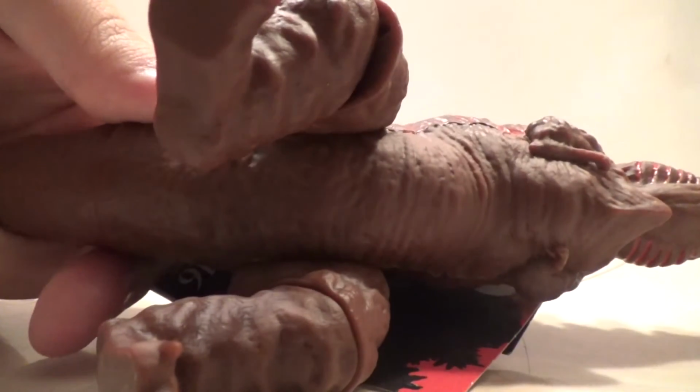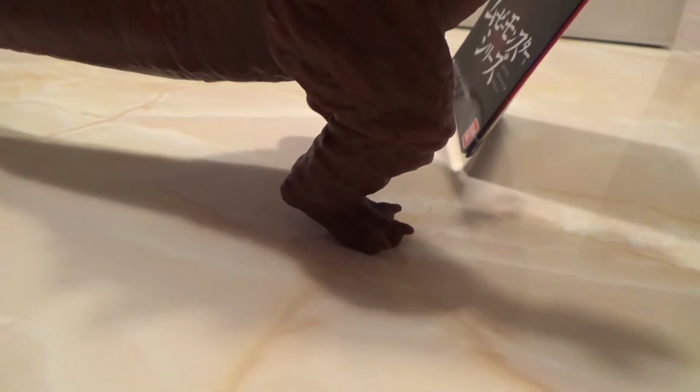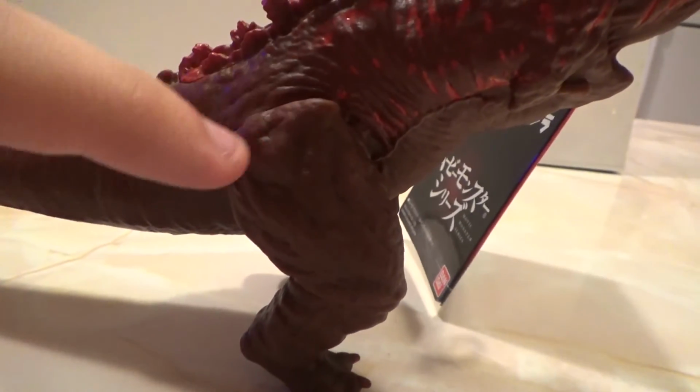And if you look right there, there's a little niche of plastic right there. And if I can get a good shot, you can see that there's actually a hole for that niche of plastic. So when you turn it, it kind of snaps back in, and that way it won't turn so easily. I thought that was a very nice touch, and it's honestly really cool. And then looking at the feet, he's starting to stand on his toes a little bit more than the other form had. And got some more of that raised skin and scarring going into the tail.